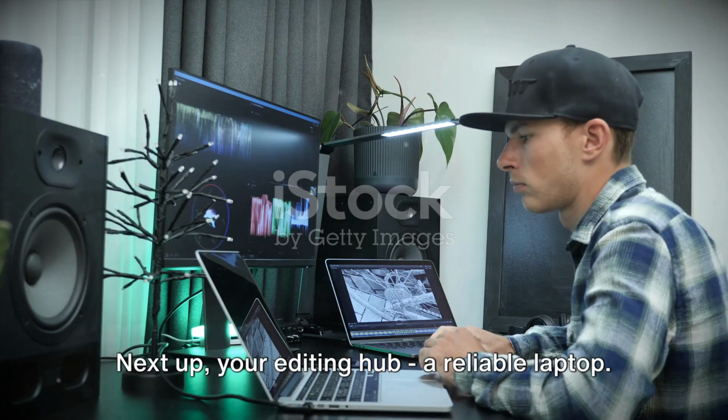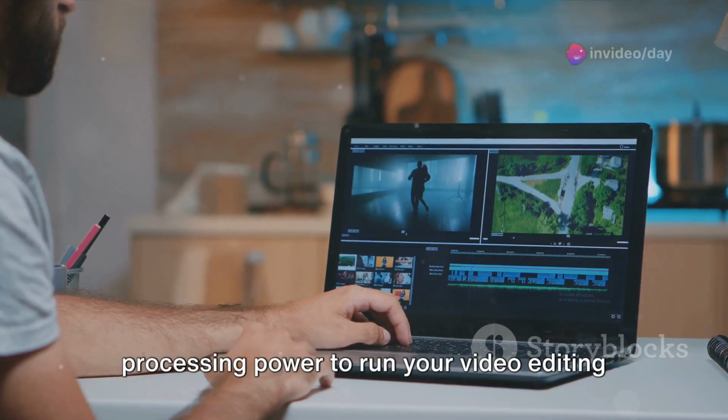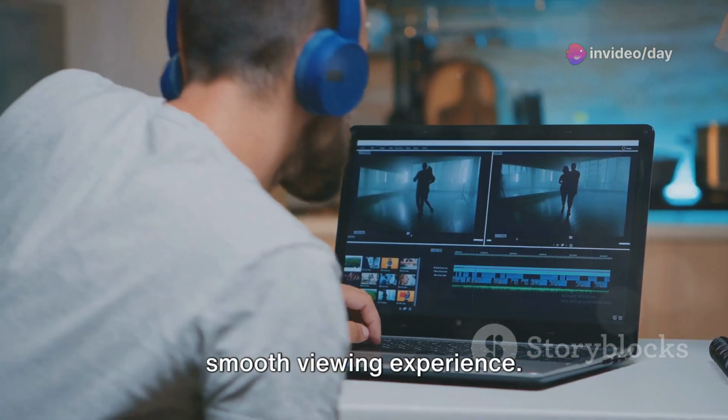Next up, your editing hub, a reliable laptop. Make sure it has enough RAM, storage, and processing power to run your video editing software without a hitch. Remember, smooth editing leads to a smooth viewing experience.